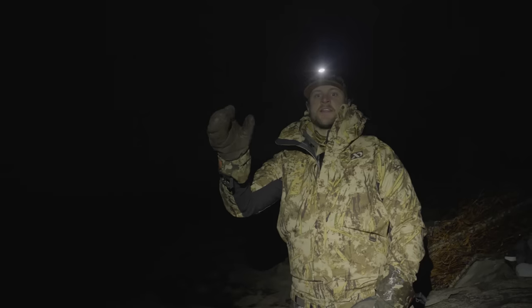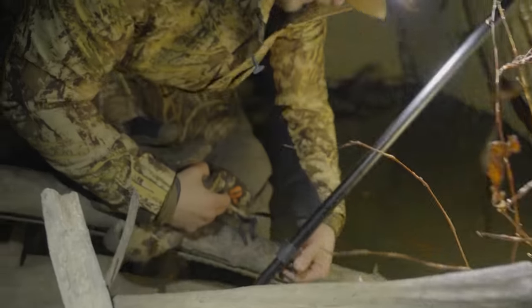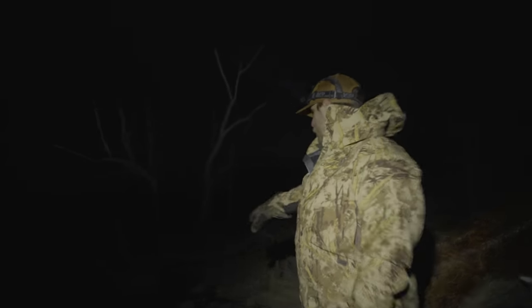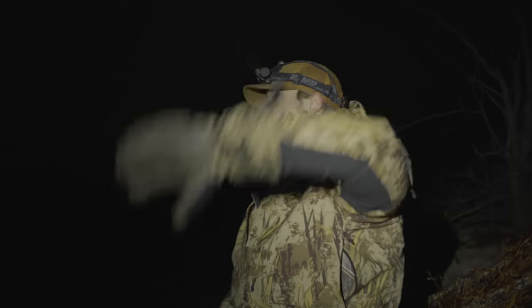So Cal's going back to get some more gear. We're gonna set up the blind. We're kind of set up on this point. The wind is going this way, so we're gonna set up kind of in this tree spot here. And that should give us good visibility on anything coming up the main channel, and they should pitch right down in here. So we're gonna kind of stack decoys here, a few over here, and then put the motion decoys in the middle.